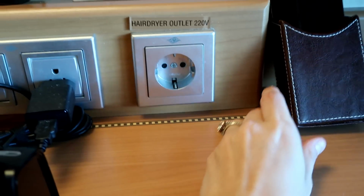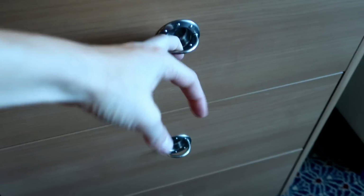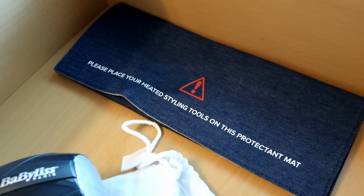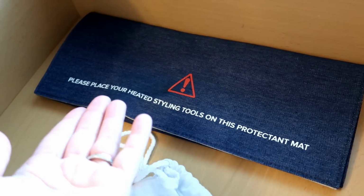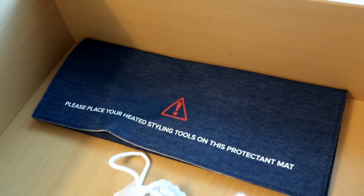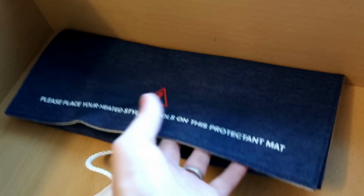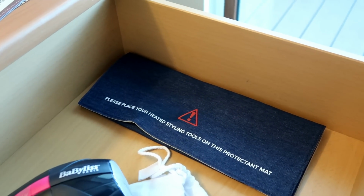Also, they do supply you with the hair dryer, and here is the hair dryer outlet, and the hair dryer is in. There's 3 more drawers down here, right in here, your hair dryer. Now, I was under the impression that we couldn't bring any curling irons or straighteners, which I didn't, but I did see this place your heated styling tools on this mat. So I'm confused. In the prohibited list, it showed that we couldn't bring that stuff, but yet they give you this mat to keep them cool. So I don't know. I was under the impression we couldn't have them.